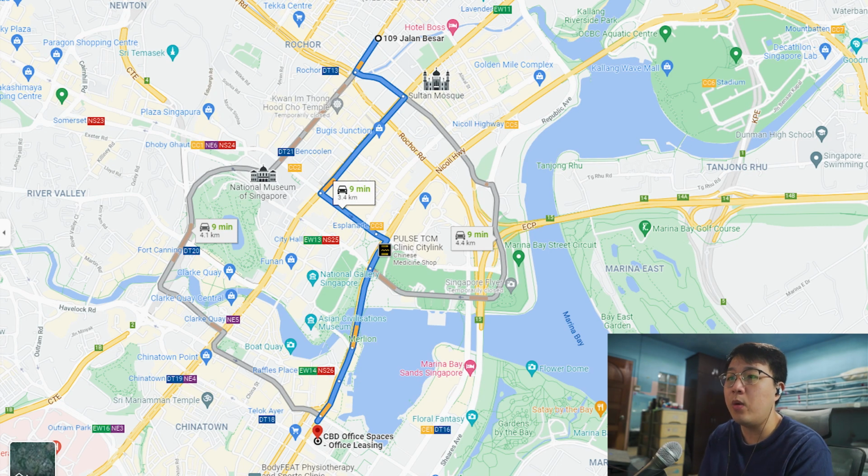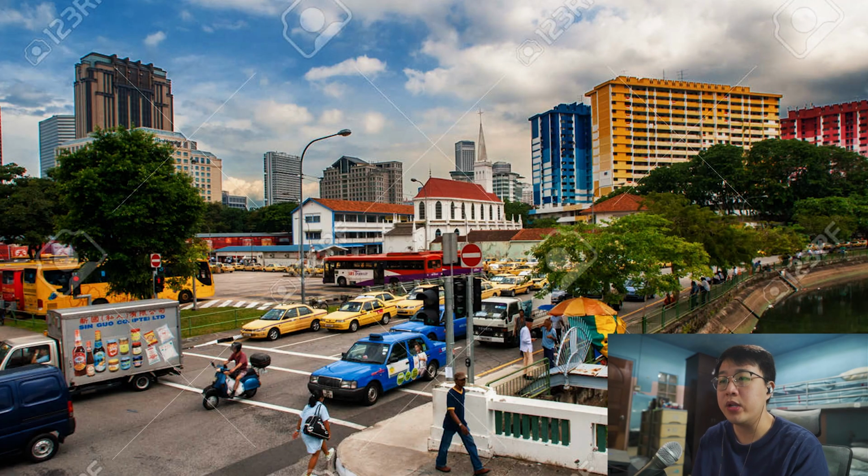Furthermore, if you drive, you're only 8 to 10 minutes away from the CBD. However, major expressways like the CTE and KPE are quite a distance away, so it can be a bit of a hassle traveling to other parts of Singapore. And the roads around the area, if you've driven there before, can get very congested at times. So I think it's best to take public transport if you're living in the area.